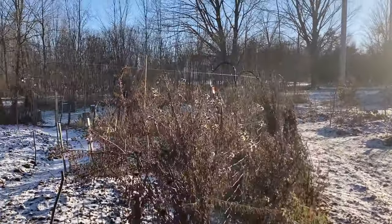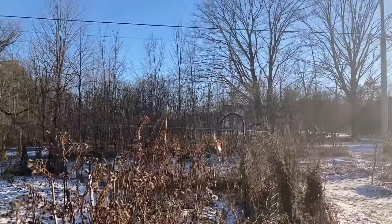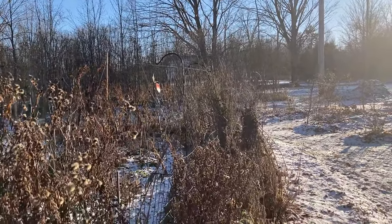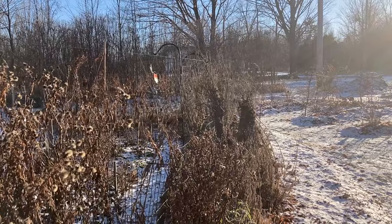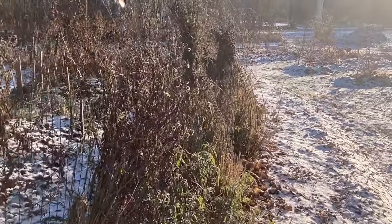And I'm going to show you a little later how some of our plants have started to grow on this line, making our fence even taller. Some of our rose vines and grapevines and raspberries and so on. But I'll show you that when we get there.